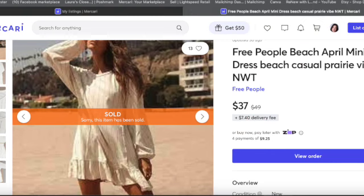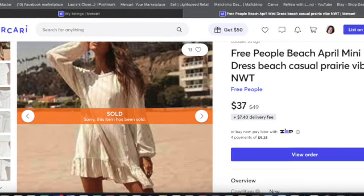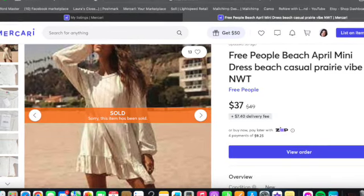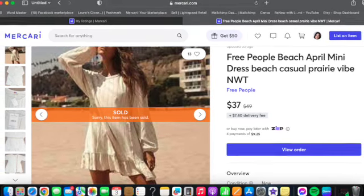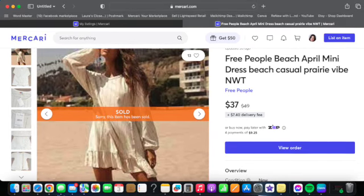This next piece also came from that surprise box that I bought. It was a new piece. I got $37 for it. It was a big size, which is hard to find sometimes in Free People. Really cute, heavy beach dress. Somebody got a good deal on that one, and I hope they're happy with it. But I was happy with the flip too.